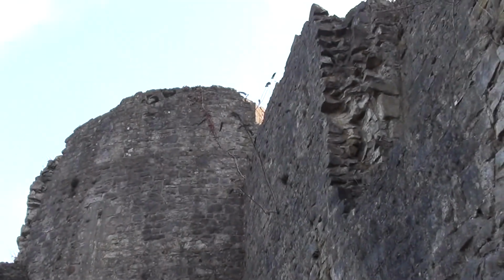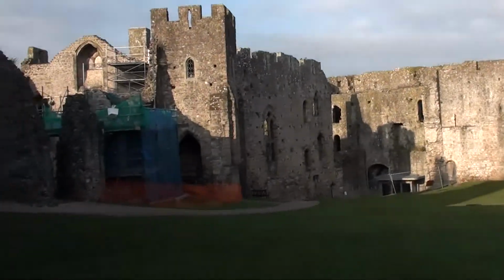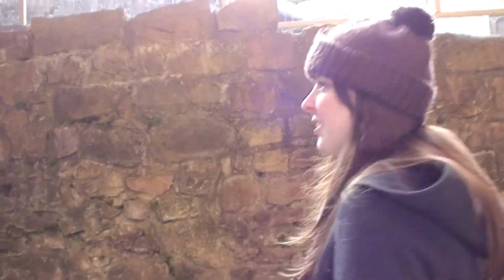So that was one of the lookout towers there, it seems like. That's so beautiful. Hey, let's live in a castle. Okay. It's like the Millers in Texas.